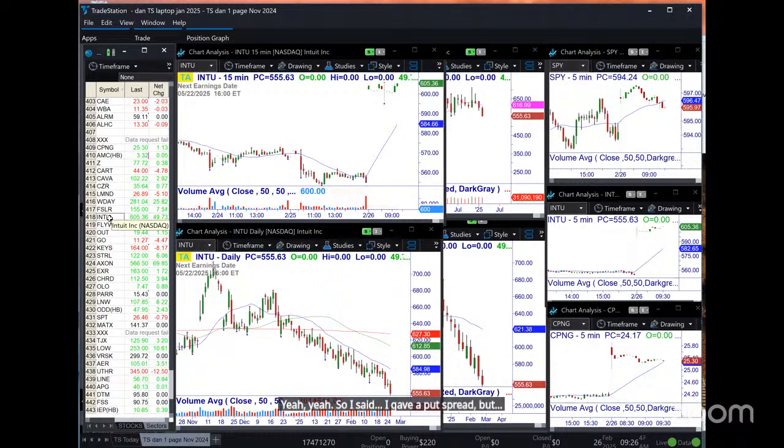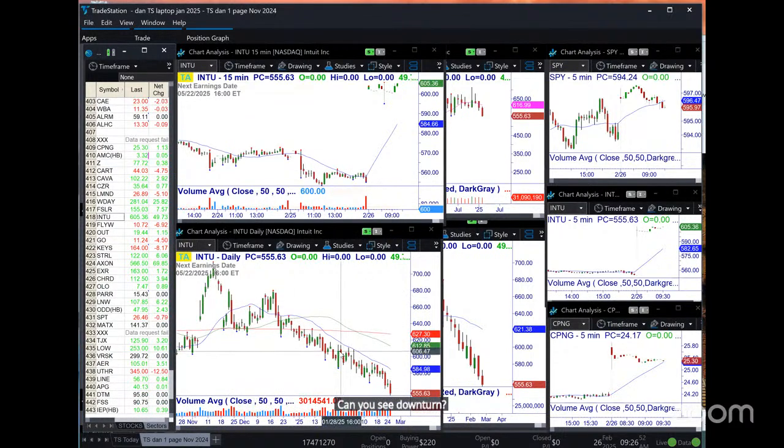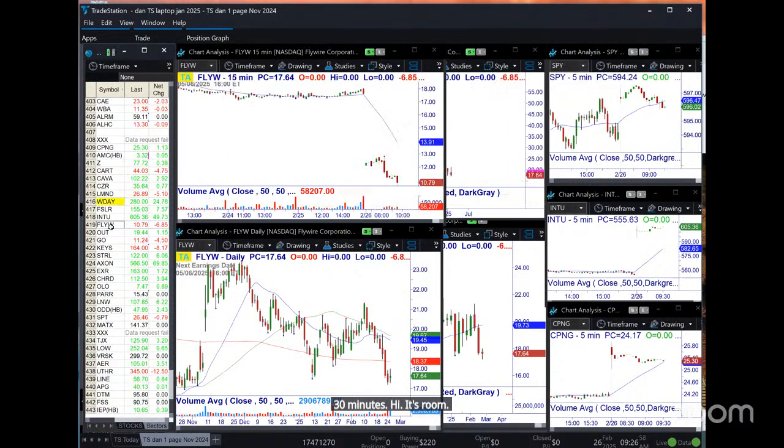All right, Intuit is a pro gap. Nasty downtrend. Big old bullish gap up here, 30-minute high, quick spread. YW, look at the percentage down that is. That is a nasty, nasty gap. I'm going to put that in a window, possible exhaustion. Bitcoin continues weaker now, 85.5, dragging on MSTR down with it.